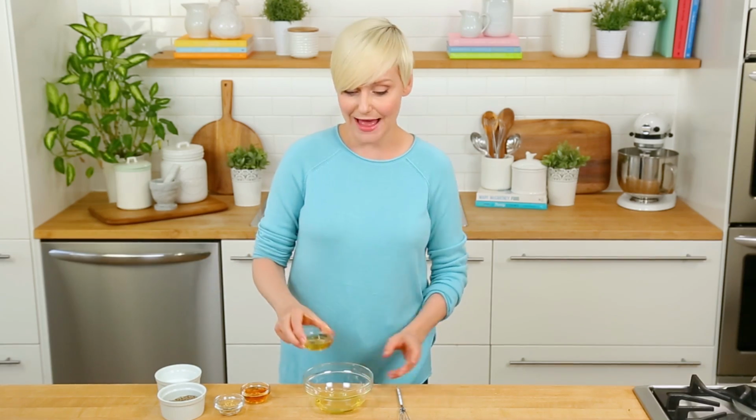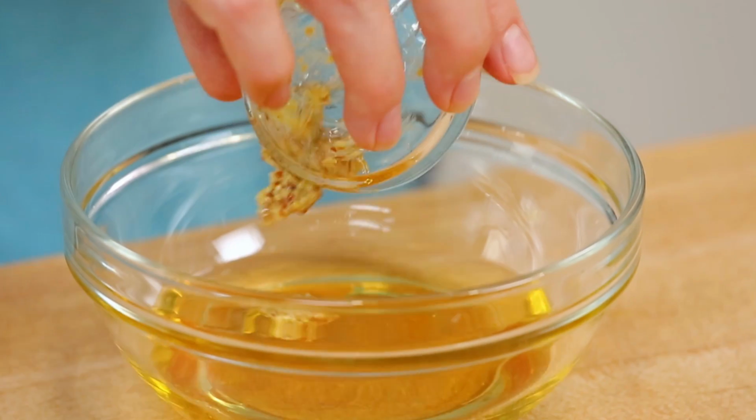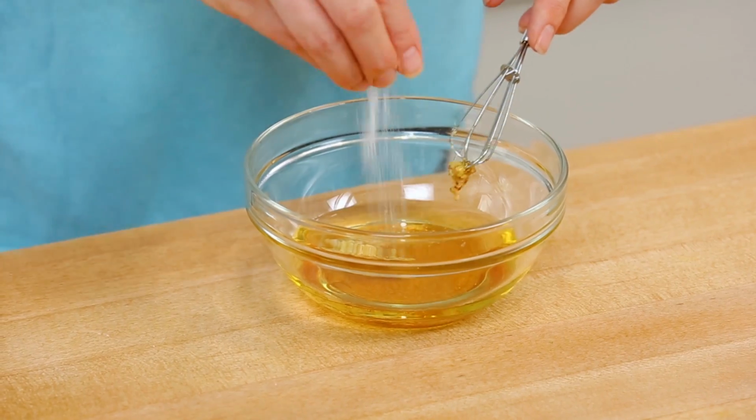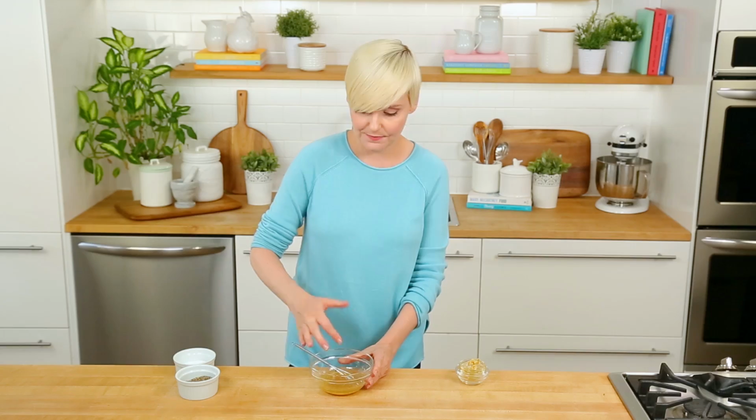To that, I'm gonna add some apple cider vinegar as well as some honey. You could use some agave here as well if you wanted to keep this dressing vegan, totally up to you. And I hit that with a little bit of Dijon mustard as well, some salt, some pepper, a quick whisk, and it is ready to be poured over any kind of salad you're making.